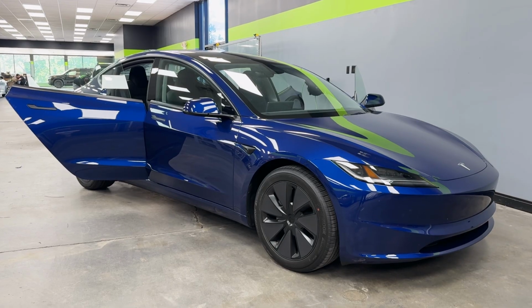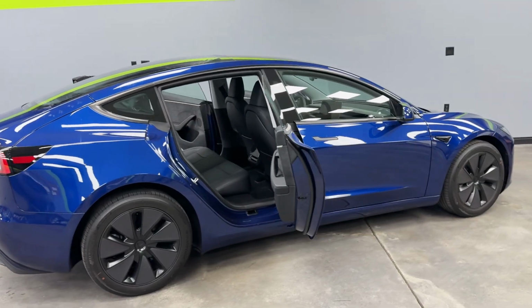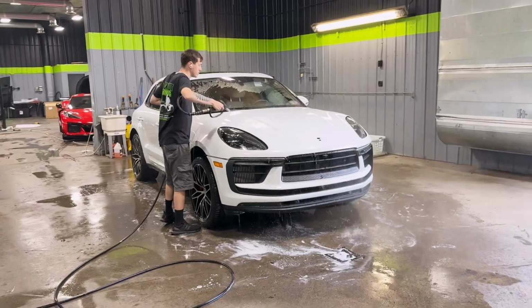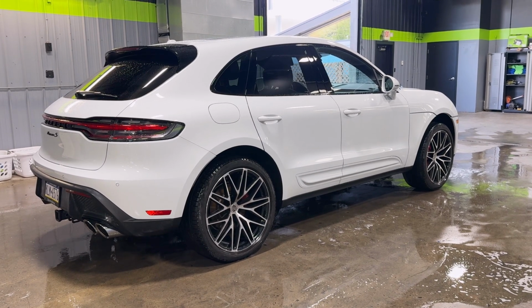Back of the tint bay, we have a 2025 Tesla Model 3. This is getting our Prime XR Plus 70% tint on all the side windows and the back window. Back in the wash bay is a Porsche Macan. This is next up for some paint protection film. This is getting a full front clip.